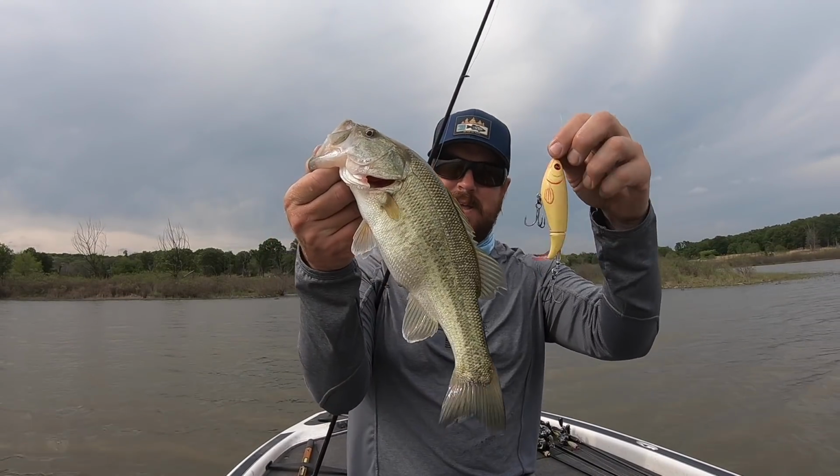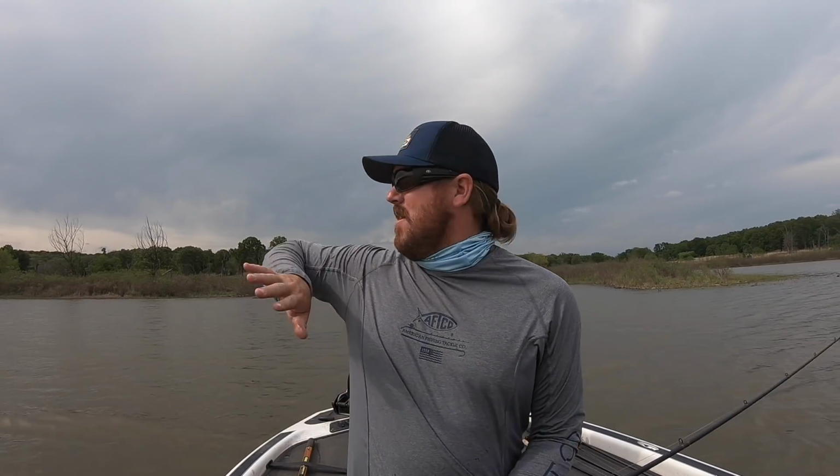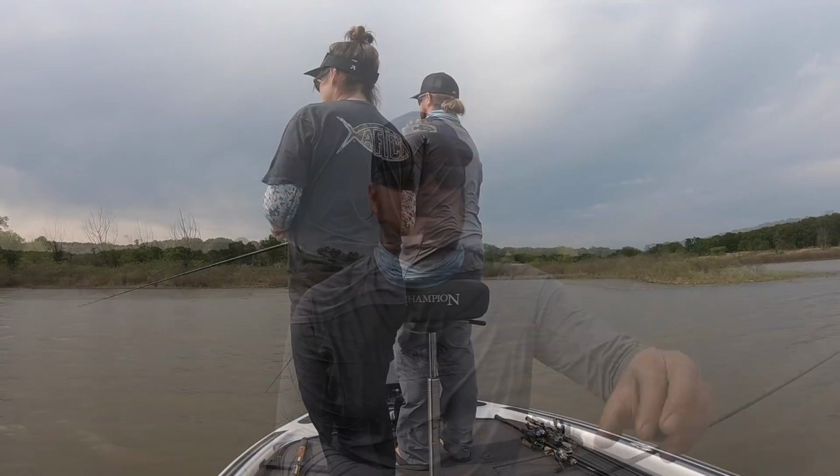Whopper Plopper. Ultra, ultra shallow. I haven't caught fish this shallow in a long time. I mean, they're up on like a 6 to 10 inch flat way back in the grass.